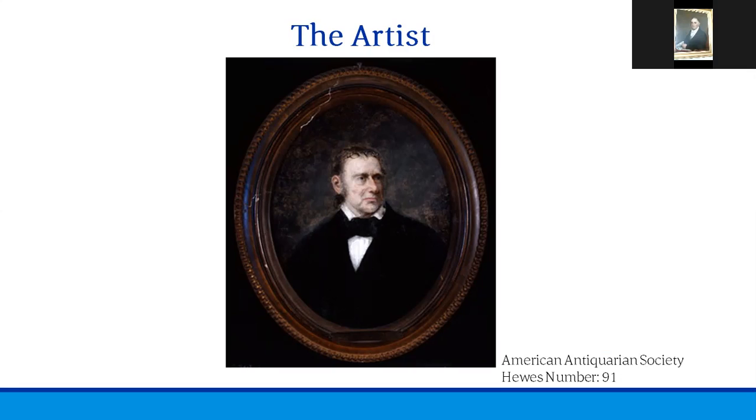Even though the artist was so prolific, other than the legacy of his work and his notebook held in the collection of the American Antiquarian Society, there's very little documentary evidence for the details of Bass Otis's life. Seen here is a self-portrait that Otis did of himself at the age of 76. It is an oil painting on tin and is also in the collection of the American Antiquarian Society. It is the last known work of the artist.